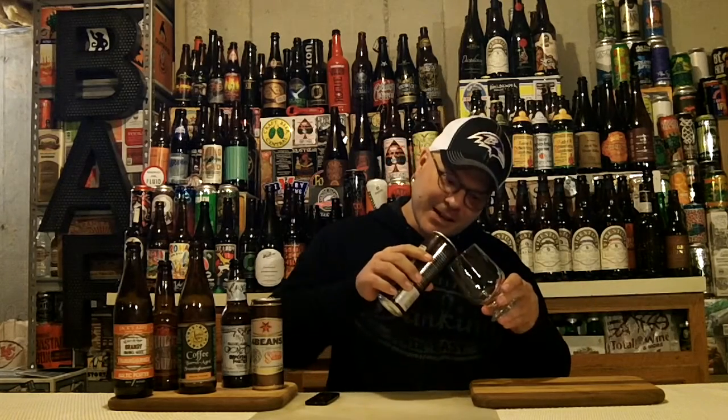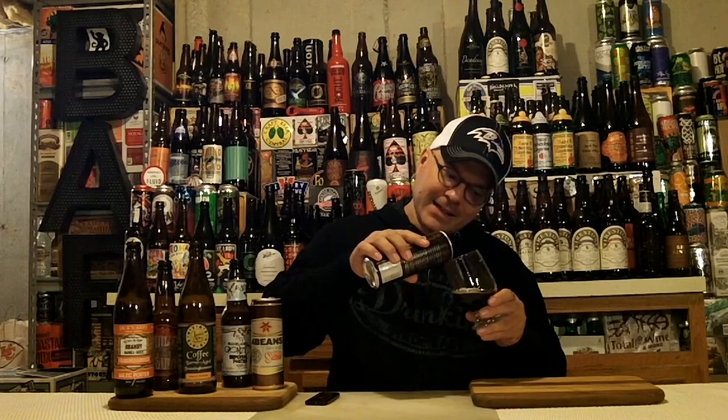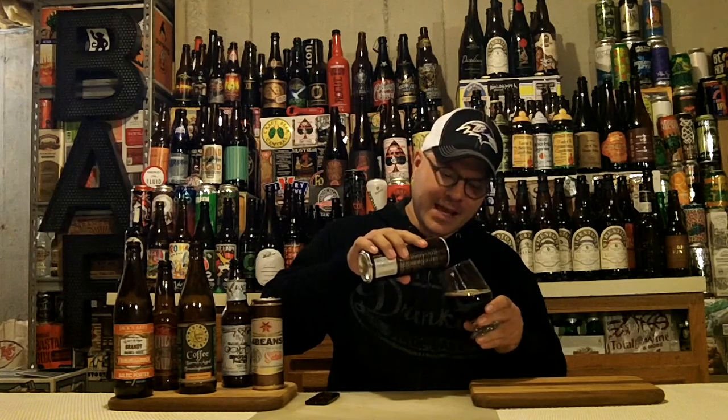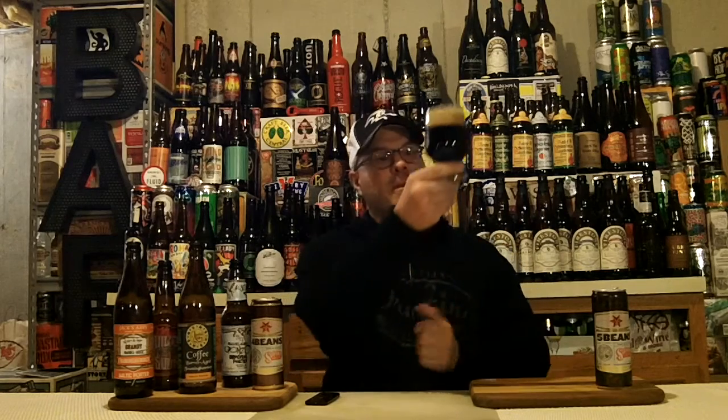Anyway, I gotta crack the can open, so we can tell you what's up with 5 Beans from SixPoint Brewery. We're up to 5. Holy shit. Alright. Yeah, that's what I like. Dark black beer going into the glass that will be soon poured down my neck. Look at that. Nice head on that beer. Damn. That is awesome. Alright, let's see what's up with the appearance.